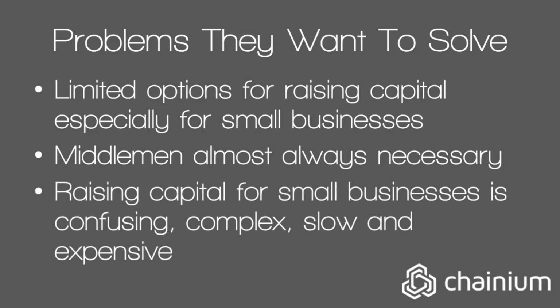And ultimately, raising capital for small businesses is confusing, complex, slow, and expensive. The process is long, drawn out, it's complex. Most people can't understand it, don't want to understand it, they get confused, and ultimately it's expensive.